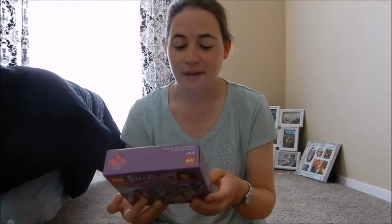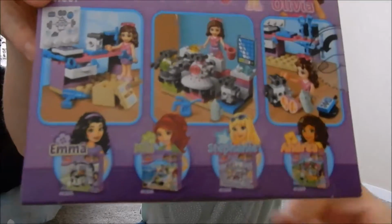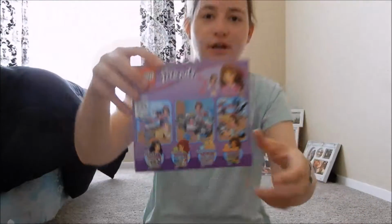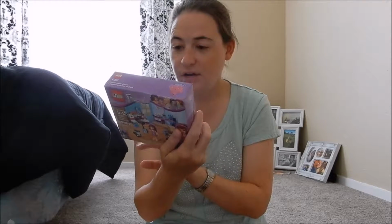The first thing I found: I wanted her to be able to do something with just her and Billy. And so I thought, what better thing than Legos? When I was on Amazon, I found this cute little set. It was weird because I wasn't even looking for something like this. I was actually looking for something completely different, I can't remember what. This popped up in the suggestions, which is really funny. It's called Olivia's Creative Lab, and this is the things that she can do in there. And her name is Olivia. So I was like, that is so cute. So I got her this one.